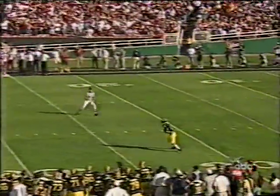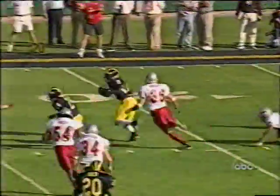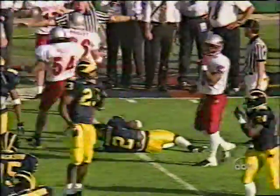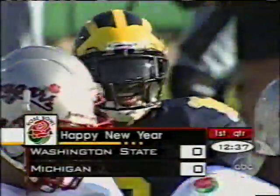Woodson circles on it at the 22-yard line. Gets away from the first wave of coverage. The second finally gets him at about the 25-yard line. 46-yard punt, a 3-yard return, and so Michigan will have the ball for their first possession when we come back.